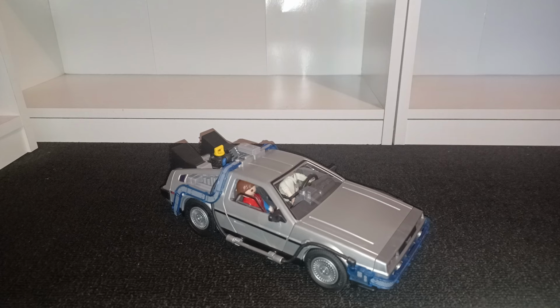I actually wanted to get this DeLorean a long time ago. I would see it in stores all the time. I can't remember how much it was originally, but on Amazon very recently, and I don't know if it still might be on this sale, it was 26 bucks. So to get this Playmobil for $26 was definitely a steal.